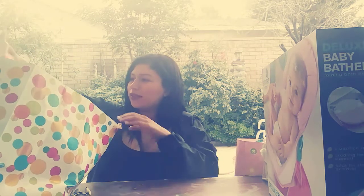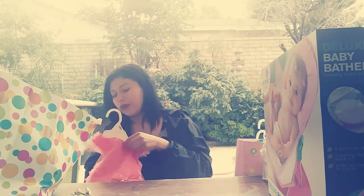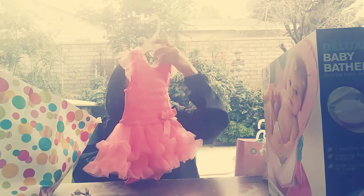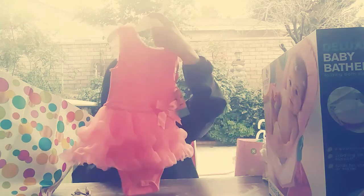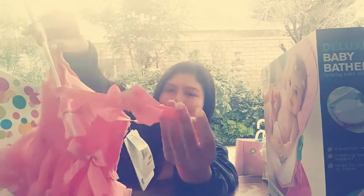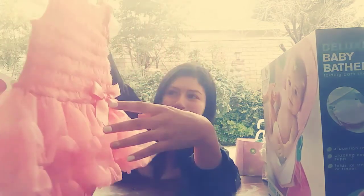She also got this little cute dress from Baby Essentials. It is for 9 months. It's a two-piece set. Oh yeah, this is what the front looks like, and it says two-piece with this headband, which is really cute. I like the color.